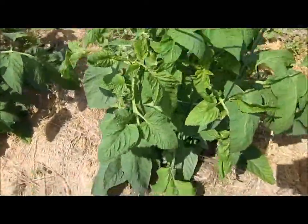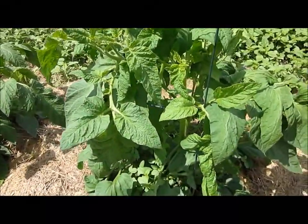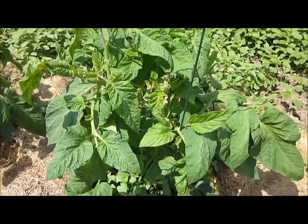But I don't want to drag this out and brag too much, but I'm very impressed with these tomatoes. I just wanted to show you all how they're progressing.